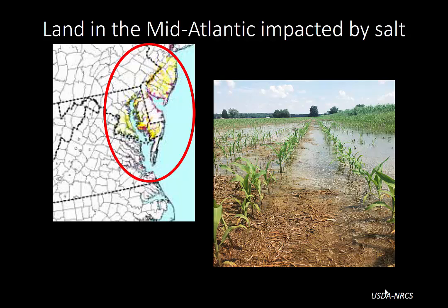Again, just to blast you guys with pictures from my field. This was a picture taken on one of our fields, and this is saline water. It's about 4 parts per thousand, which is much higher than these crops can tolerate.